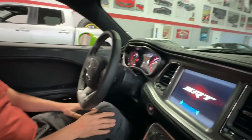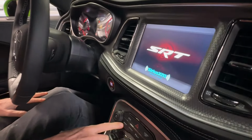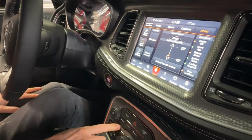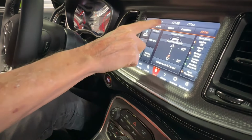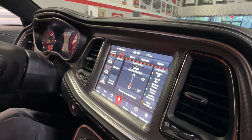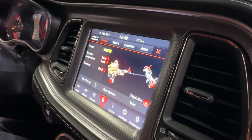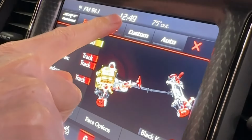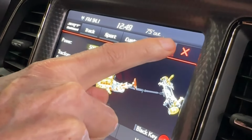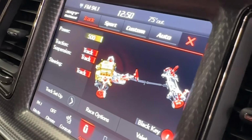You get to your SRT screen. You hit the SRT button right down here on the console. Give it a second to load. Now I hit the SRT button, and now look right here. Let's say I go to track. I think you have drive modes there too. There is a button. You go right to the drive mode, and there you see I've got 500 horsepower. These can determine other things here: your traction, your suspension, your steering, custom, automatic. But it doesn't matter which one I'm hitting because the 500 stays exactly the same.